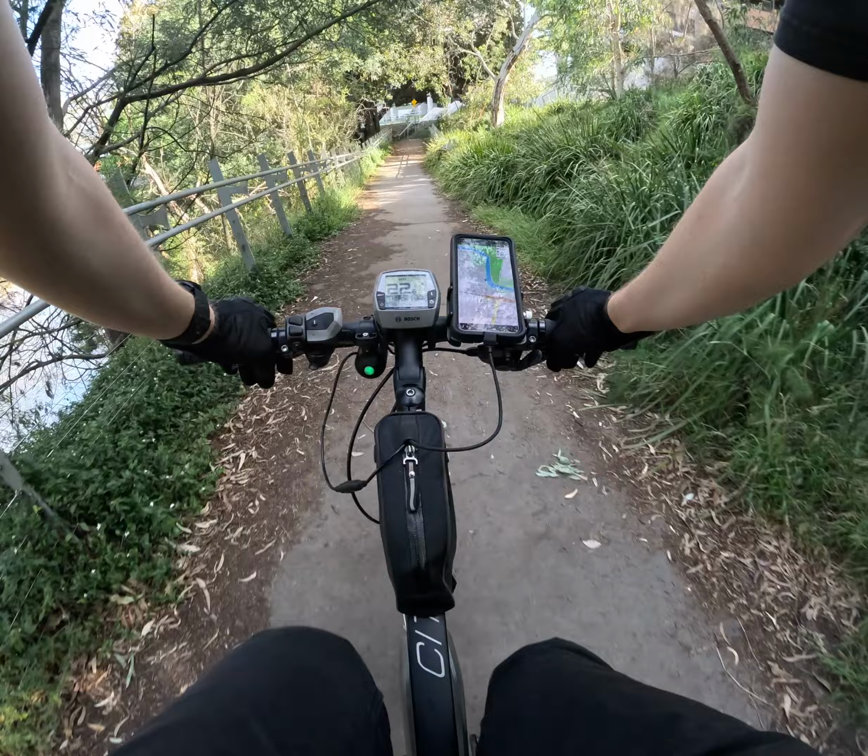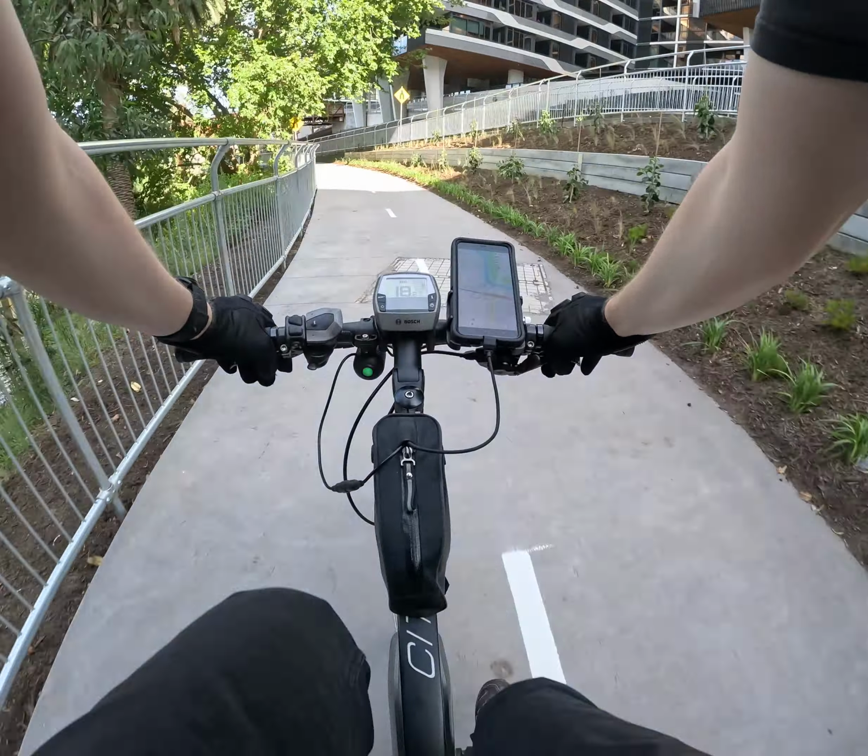Yep, that's exactly as bad as it used to be. No surprises there, but at least we don't have to go this way anymore. And that step is as big as it ever was. But you know what we're here for, let's go have a look at the bridge.